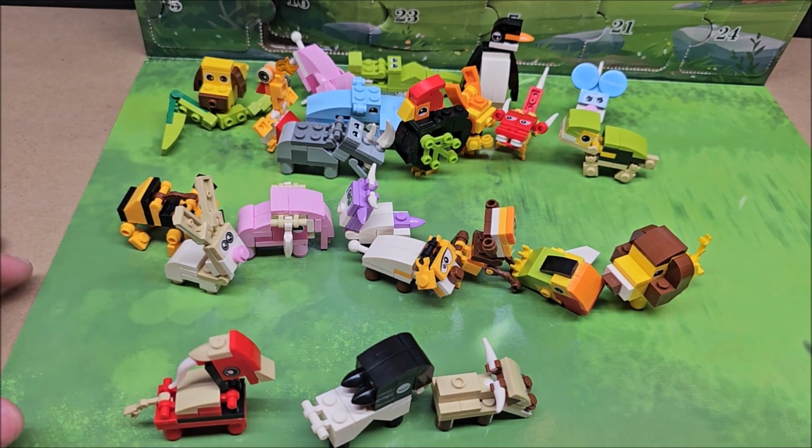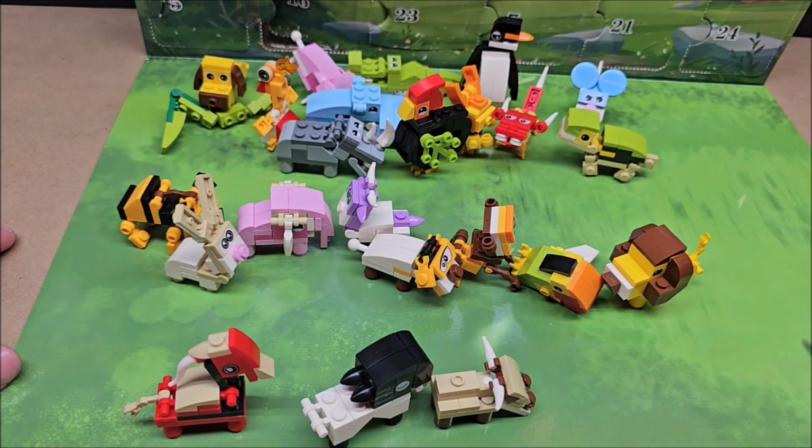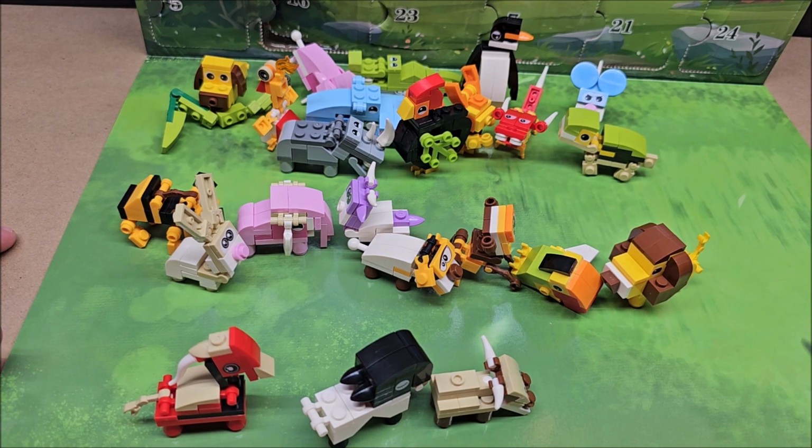These are your animals that you get out of this set. They're fun to build. You can play a guessing game with your kid. You can build them. I think children would like this. I think it's fun to build. They're displayable if you want to put them on your display if you like animals.